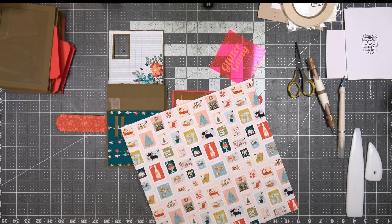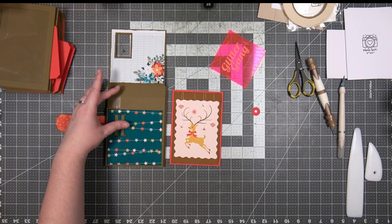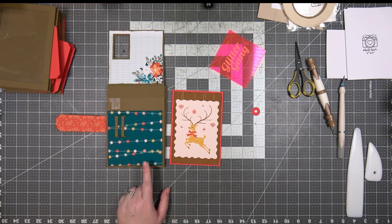I've cut that out, and now I need to cut it, and we're going to cut it 4 3/4 inches wide, and then I'm going to cut it 3 inches, 4 3/4 by 3, and then we'll extend it with plain white paper scraps if we have them.